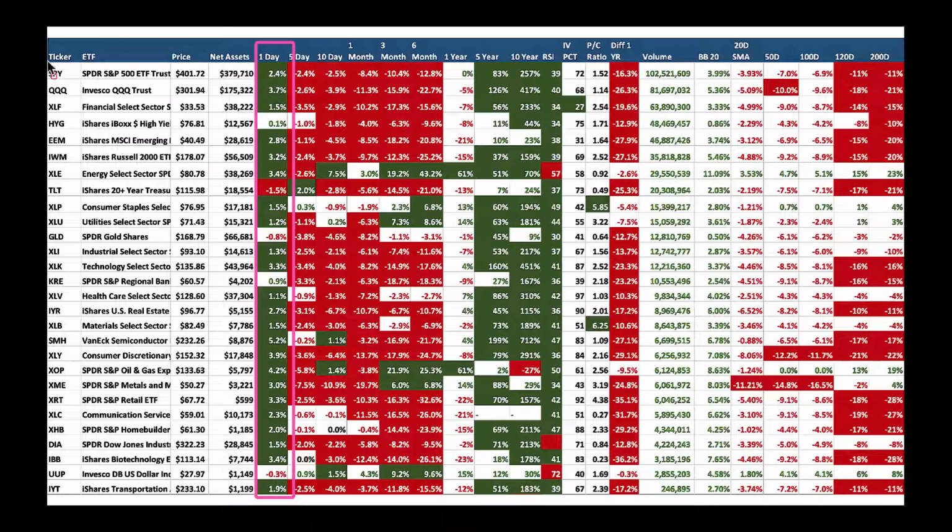These are big broad ETFs here. You could make some very good money. My favorites are SPY, QQQ. I do it on IWM all the time, and then you got SMH here, great one to do it, and so on and so forth. I also do sometimes on XLV, which is also good here. You could make some good money there too.